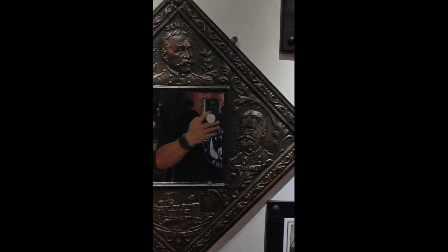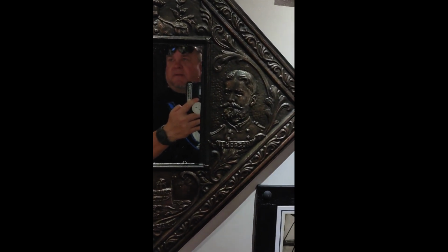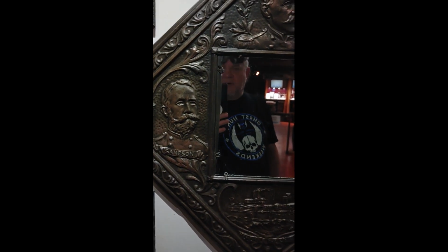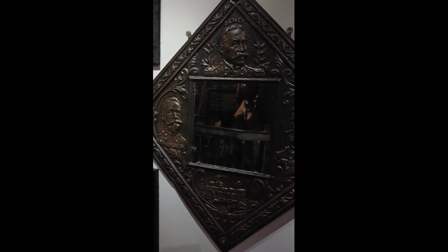This is pretty awesome. They made a, see, Dewey, and then Hobson and Sampson. Pretty cool, man. Well, I'd have that hanging above your fireplace.